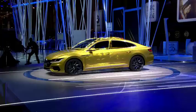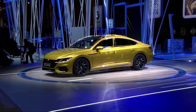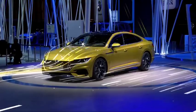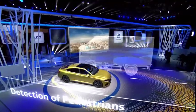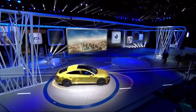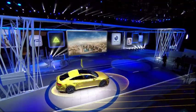The vehicle is equipped with the newest generation of assistance systems to provide more safety. More safety for other road users, but also more safety for the driver, for instance, in case of an emergency.